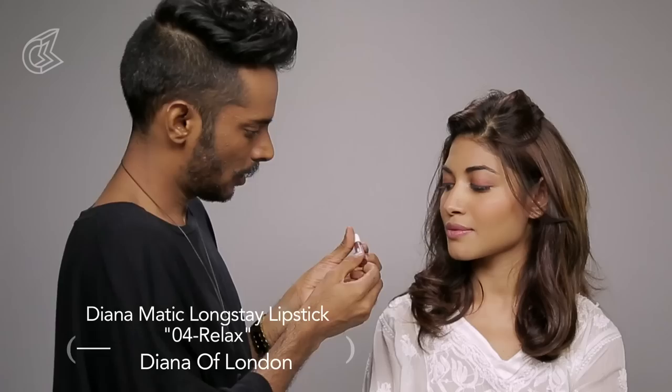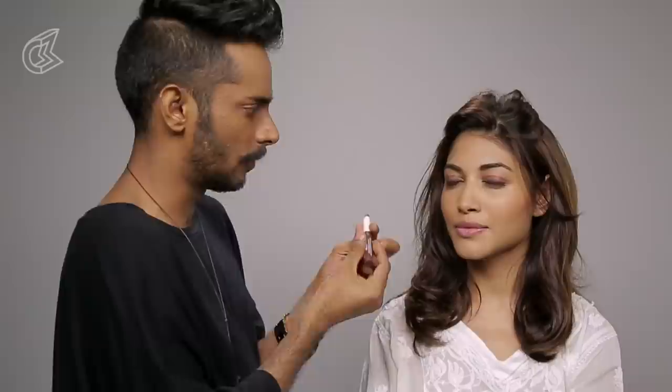And the last thing. Oh, this is also a Diana of London product. Relax. It's a nice brown. Freida likes to wear those nice, beautiful, earthy tones. I'm holding it very far away, so the application is very light. Pallavi's got the most beautiful full mouth, luscious lips.